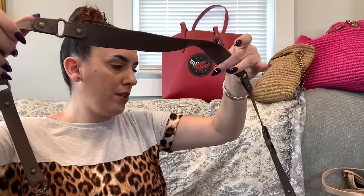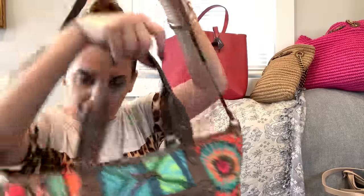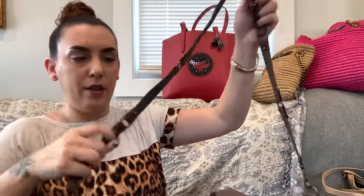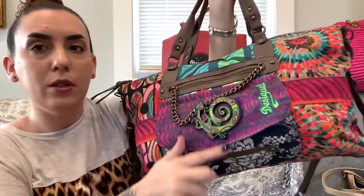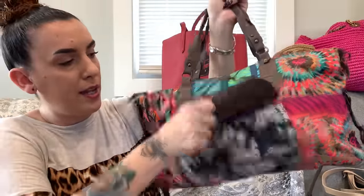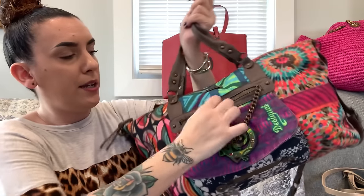It does not adjust, and I do not think, let's see. Actually, it can be a crossbody. It sits a teeny bit higher up on the hip, but you can wear it as a crossbody. This bag is in excellent condition. You have a little zipper pocket down here, perfect for like a chapstick or something. You have this cool lizard dude with all these rhinestones, and that is a pocket underneath. And then you have this zipper pocket here.